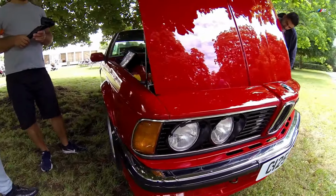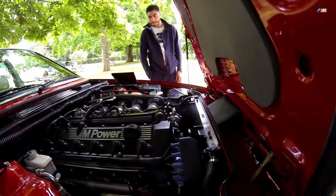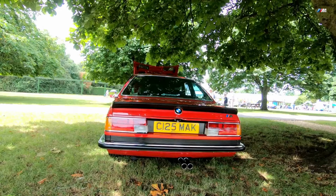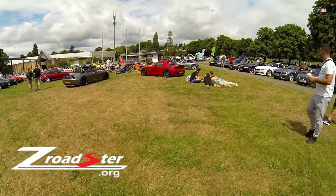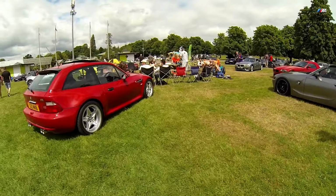73,000 miles. I bet it's about 40 miles an hour. It's stunning, man. Do you know what? There's some back in 1987 that wouldn't have looked like this. Little Z4 Owners Club. That's a nice one. That red's nice. Never seen one in this colour.